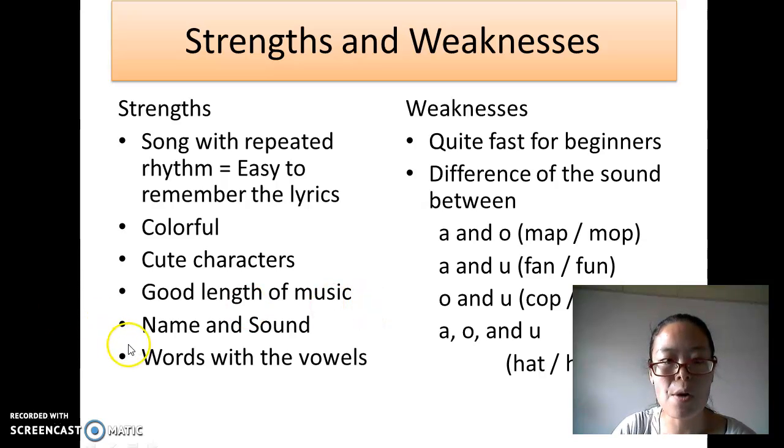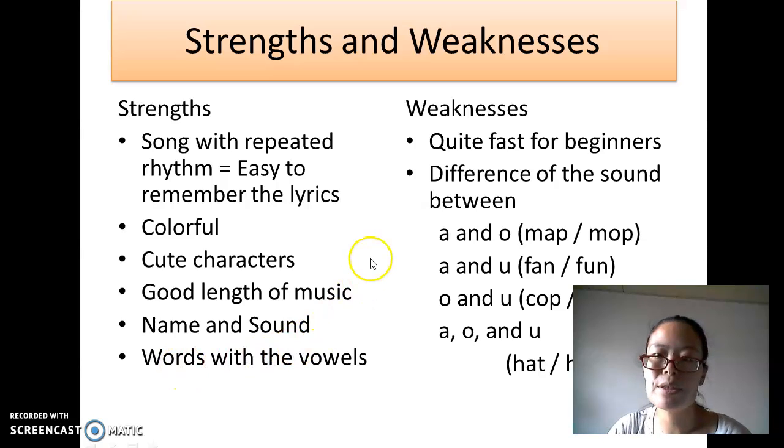And as you watch now, I'm A. It introduces their own name. I can say and sound. I'm E. I can say like this. So kids can tell the difference between name and sound. Also, it's the cat, mat, hat, and pat. After this, it shows words with the vowels. So kids can learn the words with the vowels too.